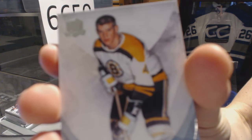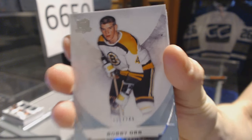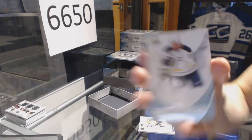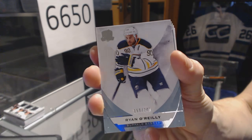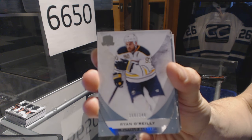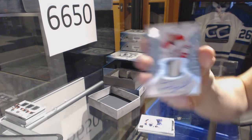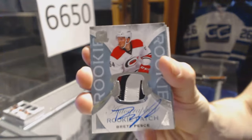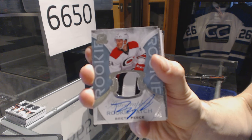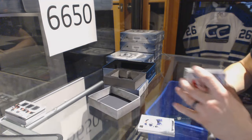Card number 249 for the Boston Bruins, Bobby Orr. We've got a base card number 249 for the Buffalo Sabres, Ryan O'Reilly. Sell down, Rich. Ryan O'Reilly, 249 for the Sabres. We've got a three-color rookie patch auto number 249 for the Carolina Hurricanes, Brett Pesce. Rookie patch auto 249 for the Hurricanes.